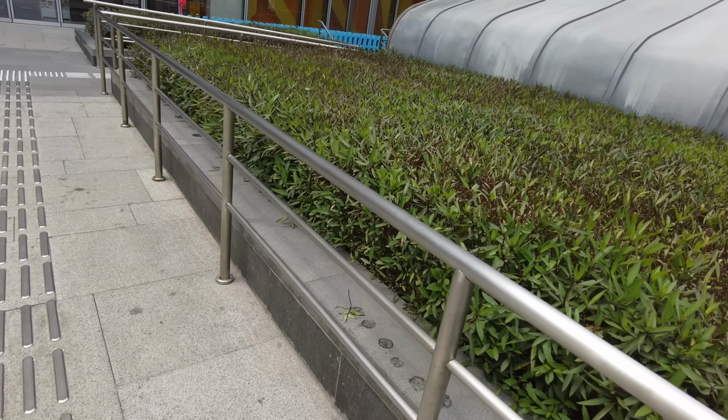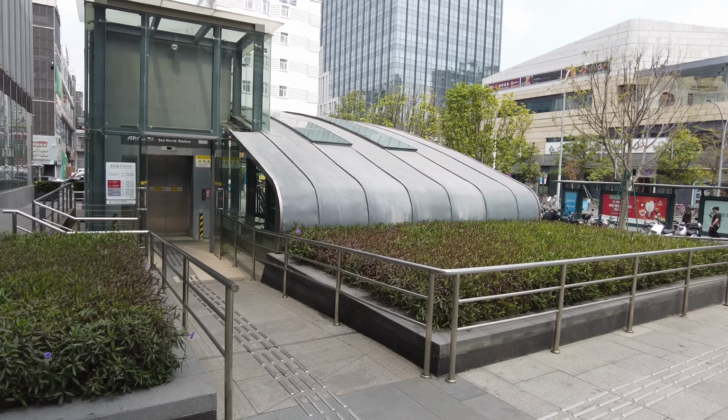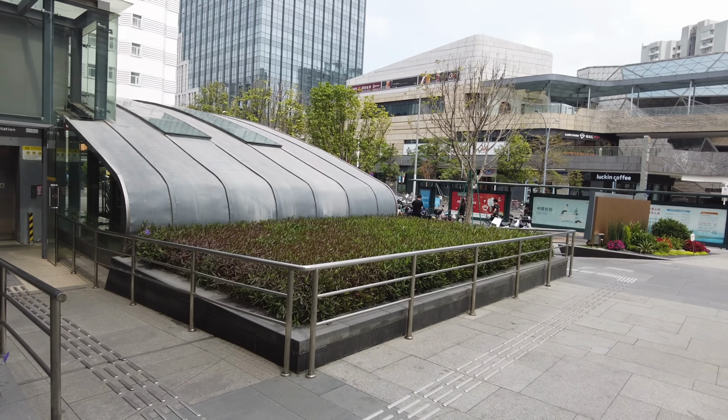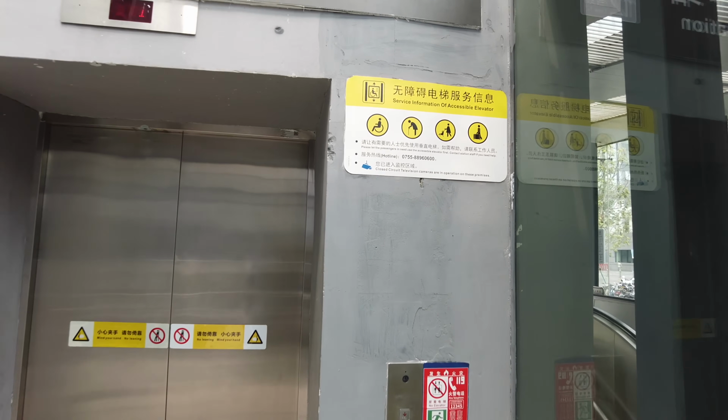The handicap accessible exit has the exact same information posted as the standard exit. Additionally, you'll see that if you need help accessing the station, the number for assistance is posted, and I've definitely seen people using this service a number of times during my decade plus in China.